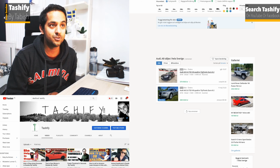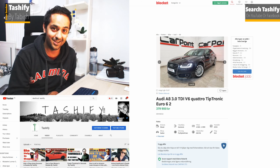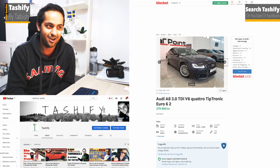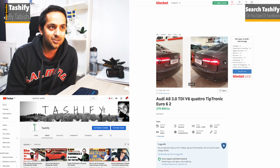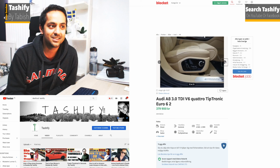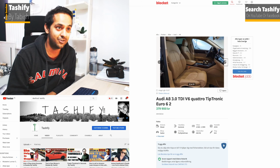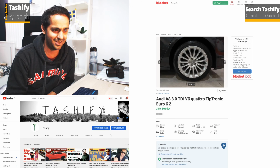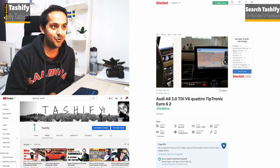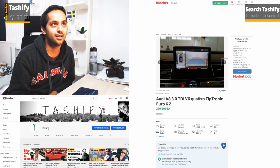So let's open this one, because the new one, guys, those who follow Audi, they know how much it costs when you buy it. New one might be around a million crown. So this car is a really nice car with this price tag, 379,000 crown. It's actually a really nice one. And if you follow A8, this is the best top salon car in Audi.